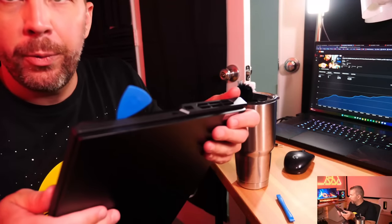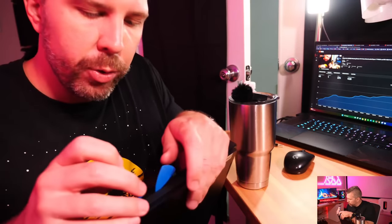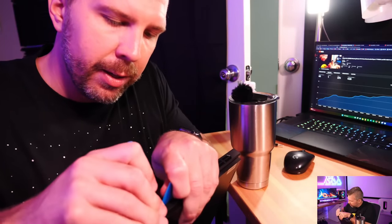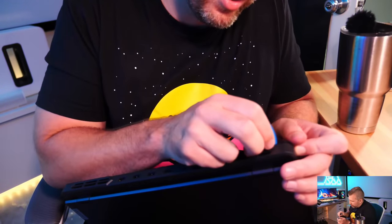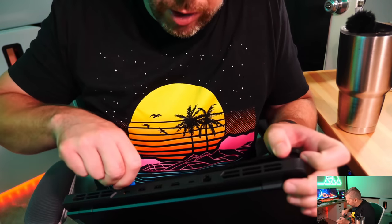I'm going to pop it open with a toothpick initially, then I'm going to do a little pry action with this guy. It's popping up quite nicely. I do like that. Also, this backside no longer latches, it looks like.